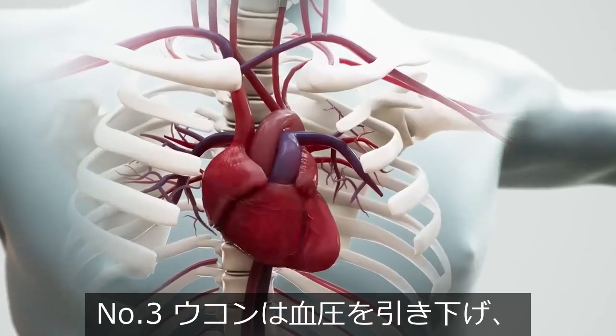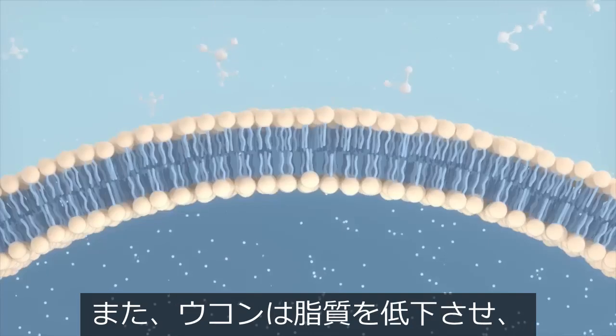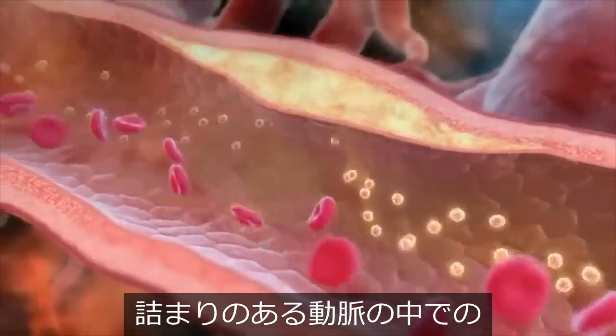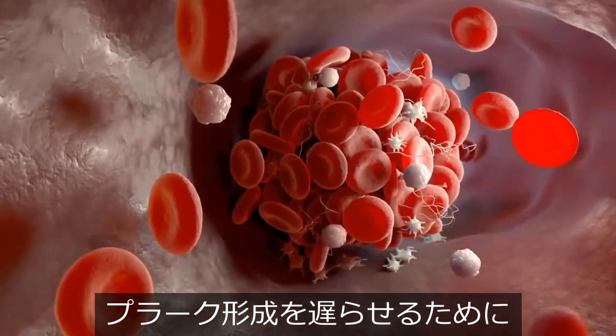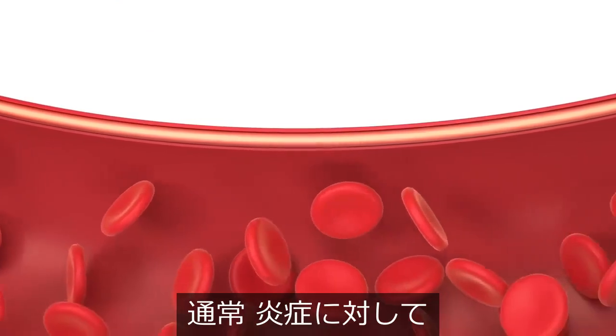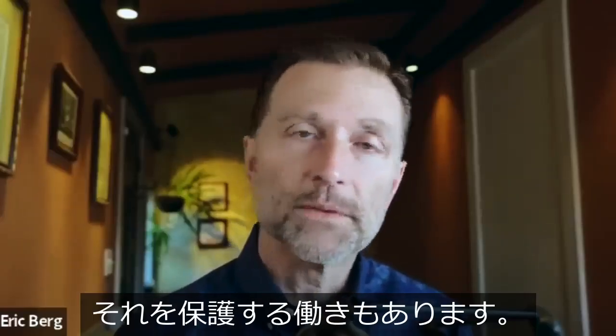It has very potent cardiovascular effects in helping lower blood pressure, decrease lipids, and slow down the formation of plaquing in arteriosclerosis and clogged arteries. It also protects that inner lining of your arteries, the endothelial layer that is usually most vulnerable to inflammation.